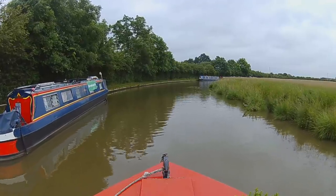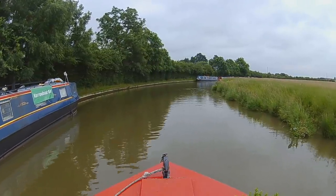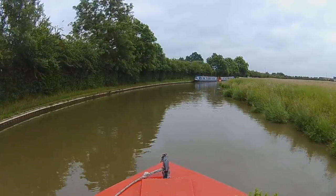Some of you may recognise this boat. Yes, it's fellow vlogger Narrowboat Girl. I think this is the fourth time I've come across Emma and Fiona. I gave them a toot, but I don't think they were in at the time.